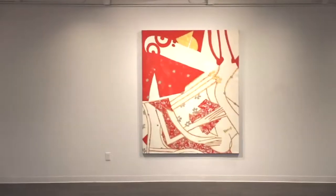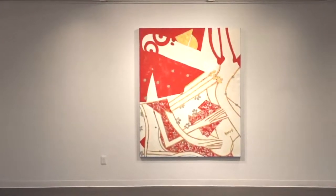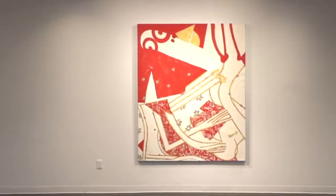Beginning in the 1970s, the female nude, a favorite subject of de Kooning's, became a key theme in Martin's painting, where it is playfully fragmented and rearranged. The female form becomes a vehicle for abstraction and a reference to art historical lineages and the creative process of art making.